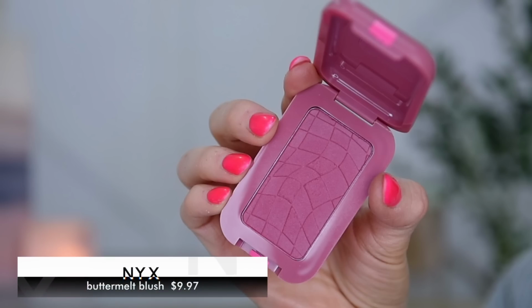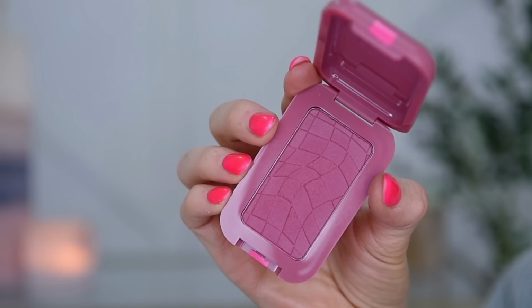As for blush, I've kind of been in the same mode lately where a powder blush is just quicker for me. As much as I love my cream blushes, and you know I love the hydration that a good cream blush gives, these Buttermelt blushes, actually not these, this particular Buttermelt blush, I am obsessed with. Now, I also love my House Labs blushes. Longer standing wise, those would probably be my number one.